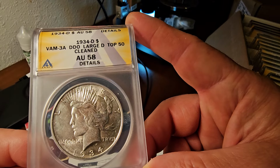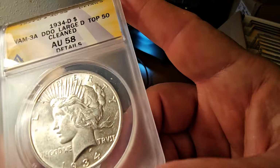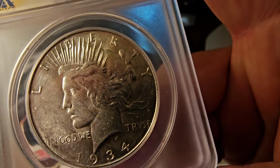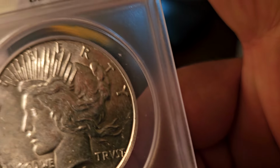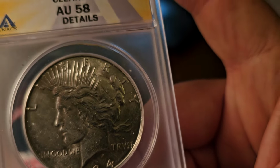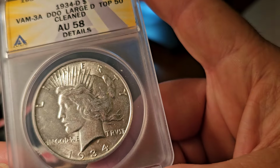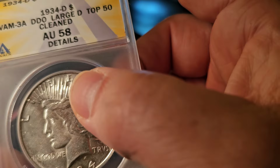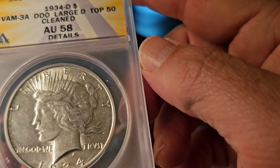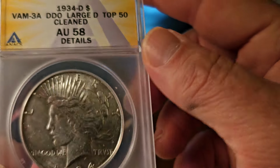It is VAM 3A. Doubling is in the rays. Let me get it to zoom in a little bit for us here. You can kind of see mainly in the back two rays and the headdress here. You can see it's pretty well doubled there.